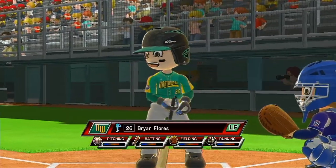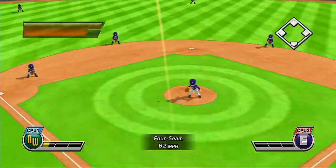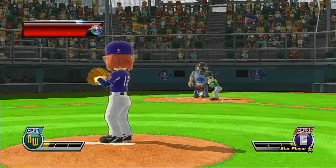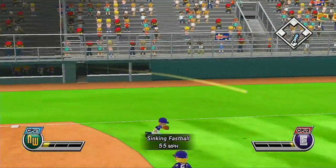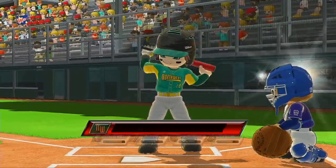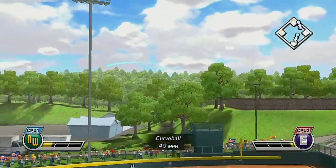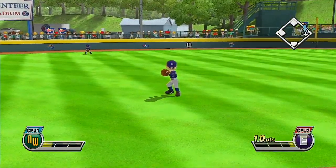Leading off in left field, number 26. One down. Not this time. Fly ball to center field for the out. Batting second at second base, number 0. Batting third at shortstop, number 18. Two out. It's not going to make it to the gap. The right fielder is there to make the play.